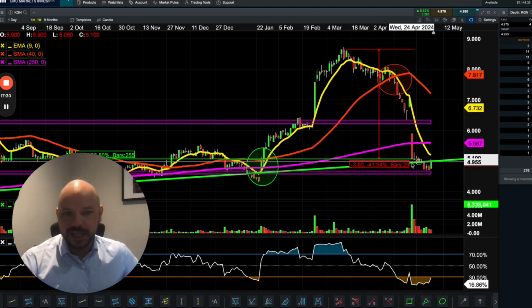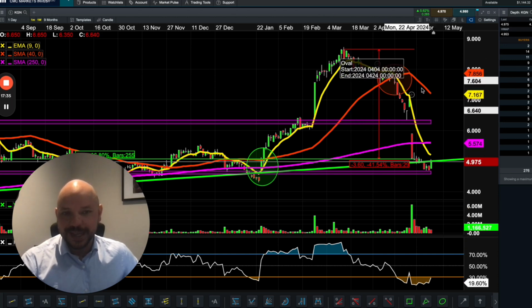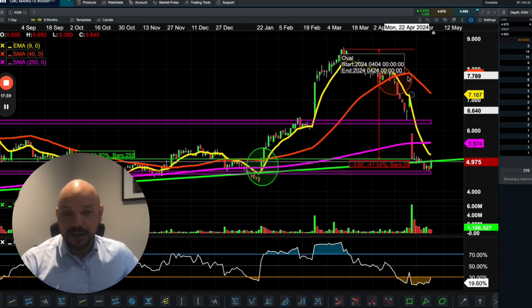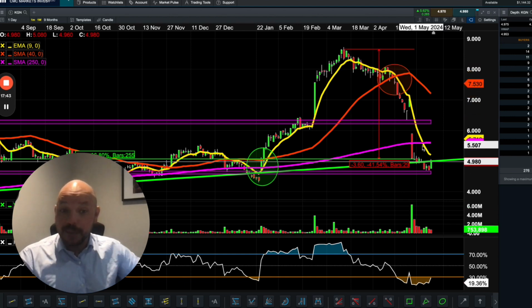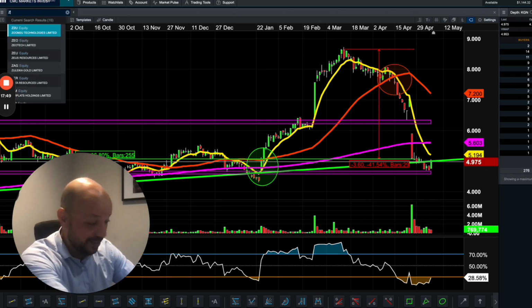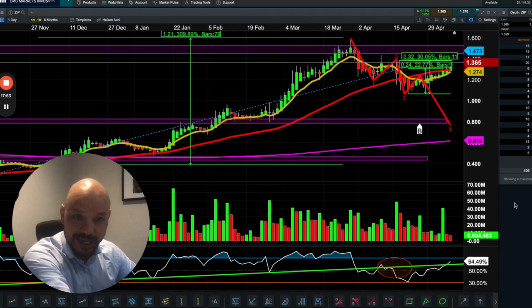What worries me here as well, if we buy at the top, once again, is this distance in between the SMA 40 and the SMA 250. Remember when I said that about ZIP? ZIP worries me, those distances as well. And it still worries me, to be honest. That's why I'm not looking to buy this now.